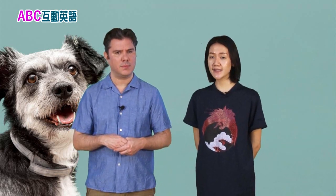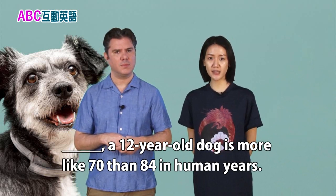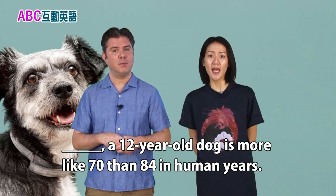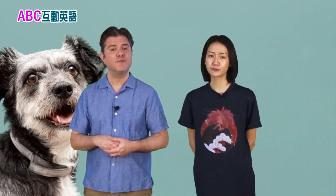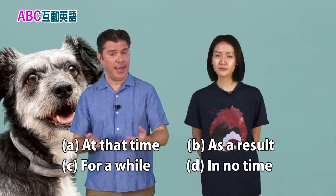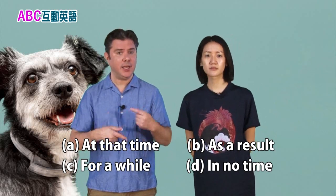The next and last sentence of the article says, blank, a 12-year-old dog is more like 70 than 84 in human years. And we have one final set of options to look at for this final blank space. Yeah, and those final options are A, at that time, B, as a result, C, for a while, and D, in no time.